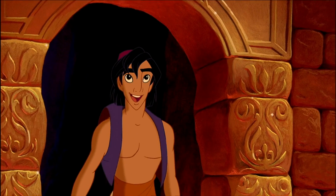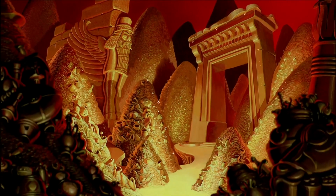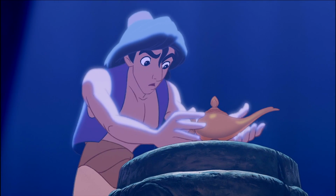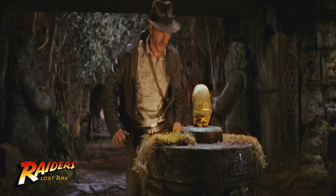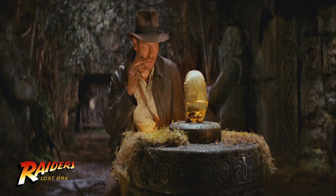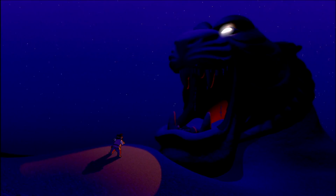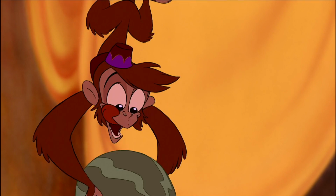Not only do we have all the treasure you could possibly want in the Cave of Wonders, we also have more Easter eggs. The lamp scene was actually created from the idea of Raiders of the Lost Ark. Disney even went so far as to apologize to Steven Spielberg for copying him. And then he said it's totally fine because he stole the idea from other movies. The humble thief. What else was from the Raiders of the Lost Ark though was the monkey.